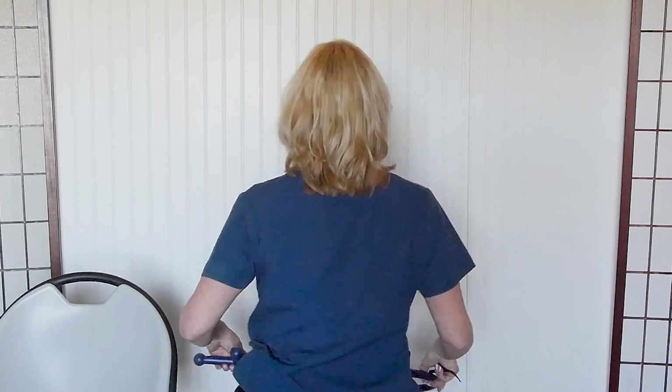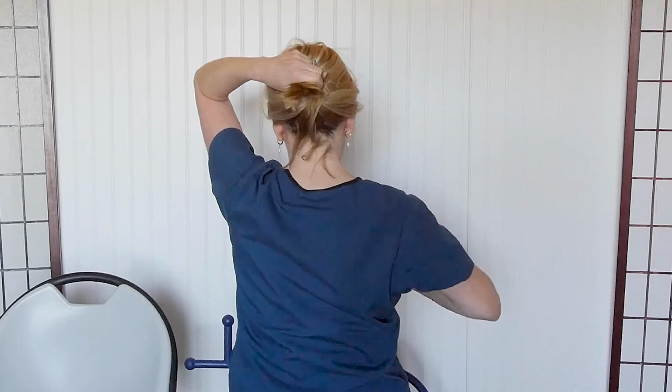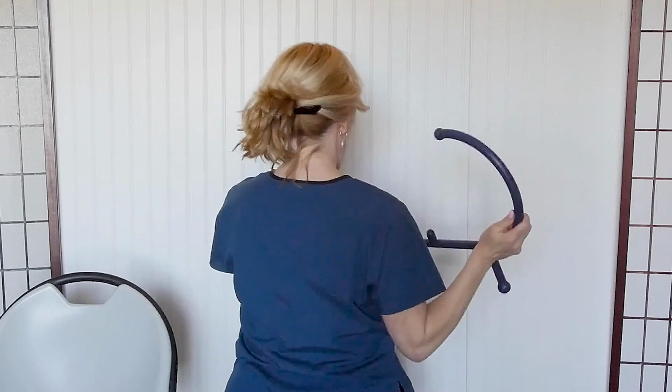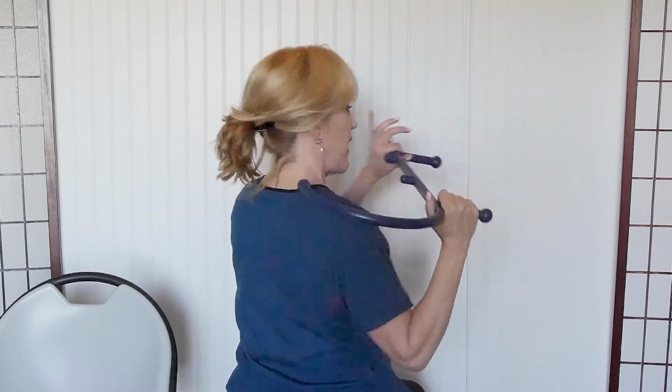The second one is the suboccipital muscle, and that's really a hard one to get to. It's right underneath the skull. So I'm going to turn around and show you that one. I'm going to be using a Theracane for this, and this is a tool I use in a lot of my videos, so I do recommend you get it. I use the Theracane. There are a lot of different tools out there that are shaped like this.